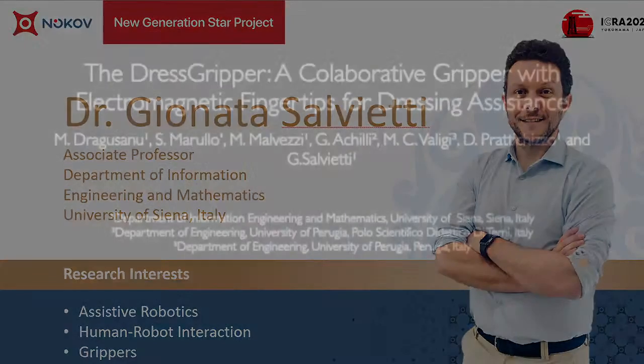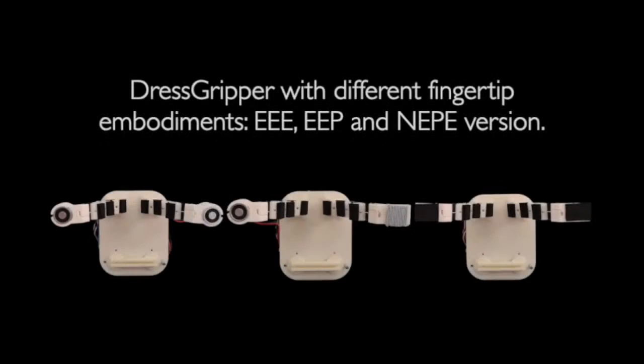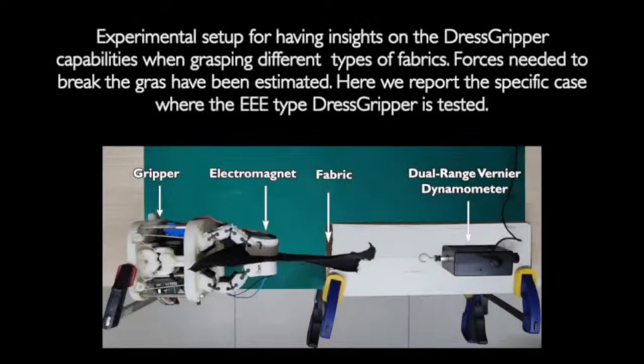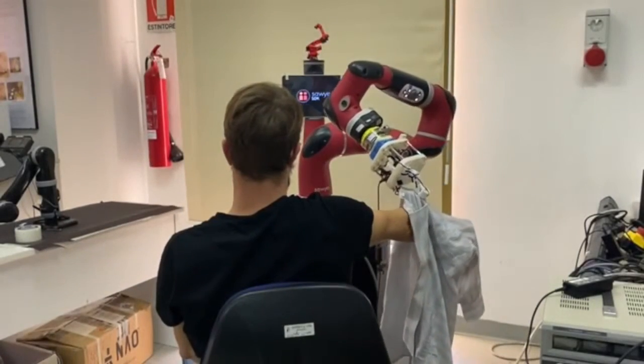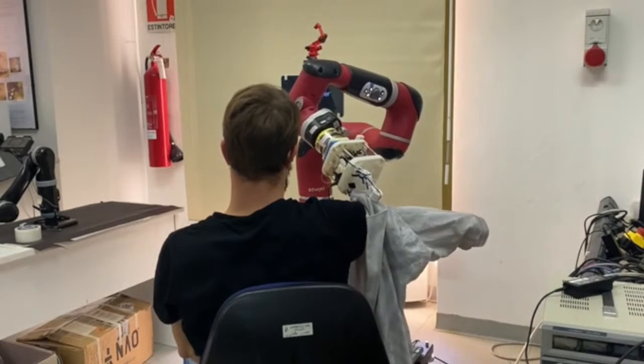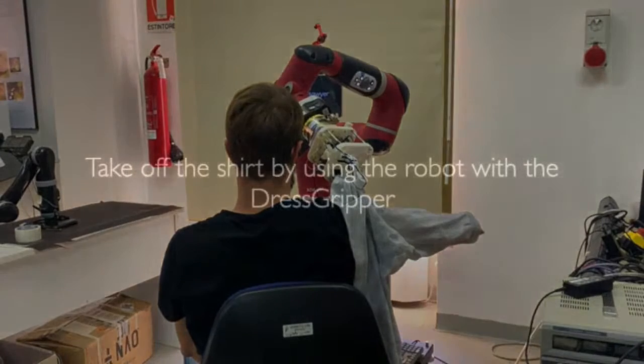So here there is a design of a novel gripper to handle fabric, because we were studying this problem of helping people to dress, and usually it's difficult to design the correct gripper to use, because if you have a very stiff gripper, then you have to be extremely careful when you are in contact with persons. You have to accurately design the trajectories, and if you are doing learning, you need to acquire a lot of data.